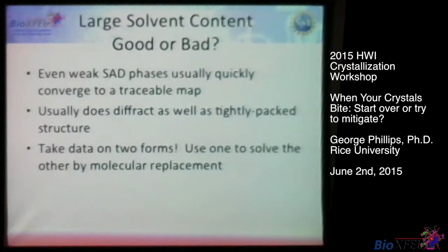All right. So this magic number of about 50% solvent might be the difference between whether you can solve the structure and whether you can't. So if you wind up with something with large solvent content, keep it in your back pocket. It might be handy for getting a low-resolution solution that you could then bootstrap yourself into a structure of a better diffracting form. Again, given our modern methods, don't give up on multiple crystal forms because they have different strengths and weaknesses.